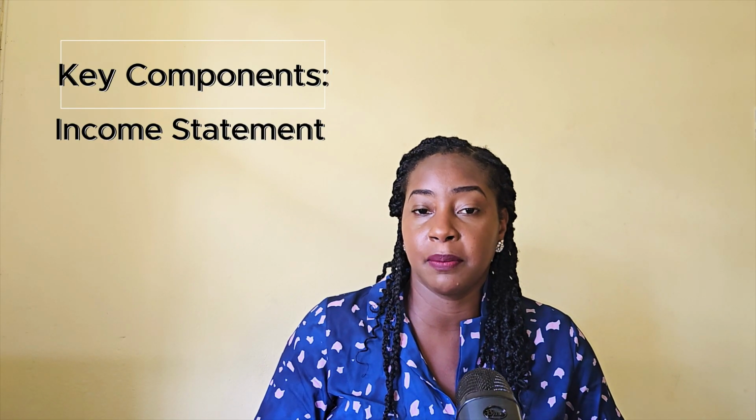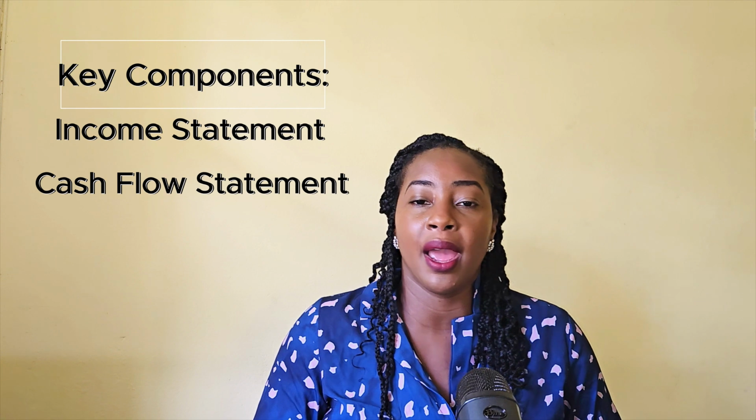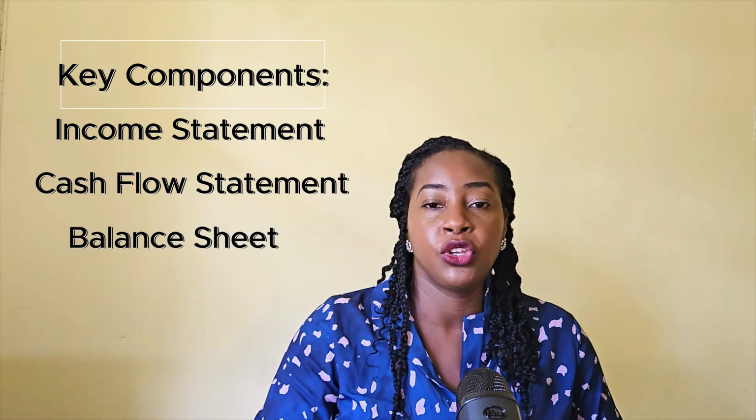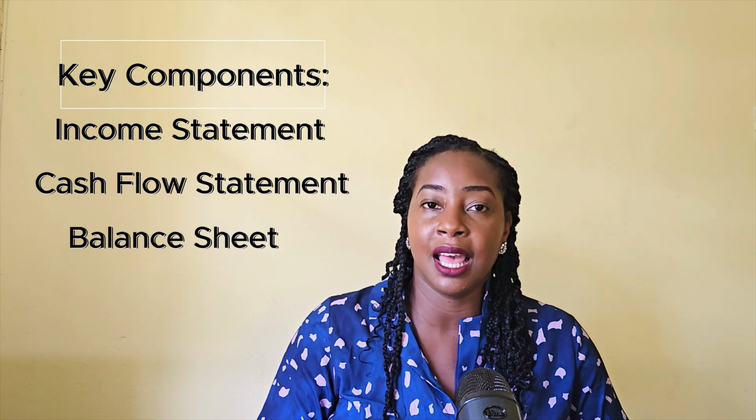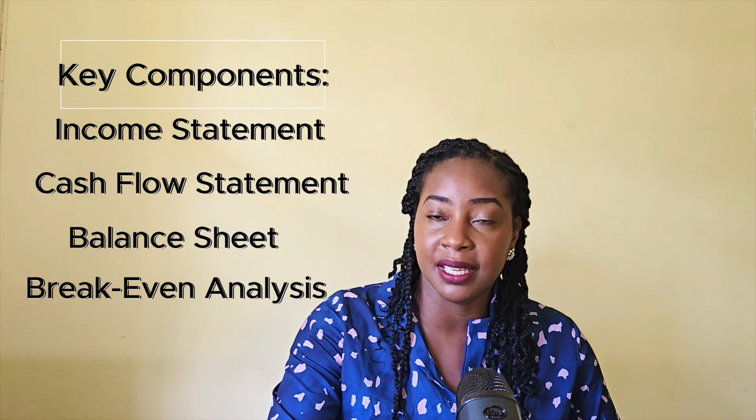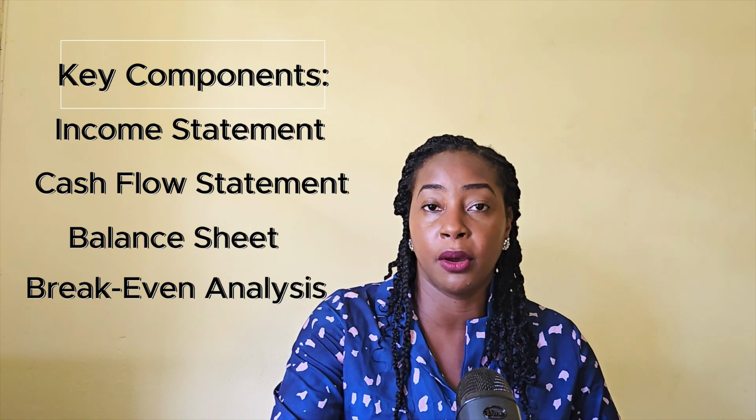second year. The key components are the income statement, which gives your projected revenue, costs, and profits; your cash flow statement, your expected cash inflows and outflows; balance sheet, your assets, liabilities, and equity; and break-even analysis, where the business is expected to become profitable.